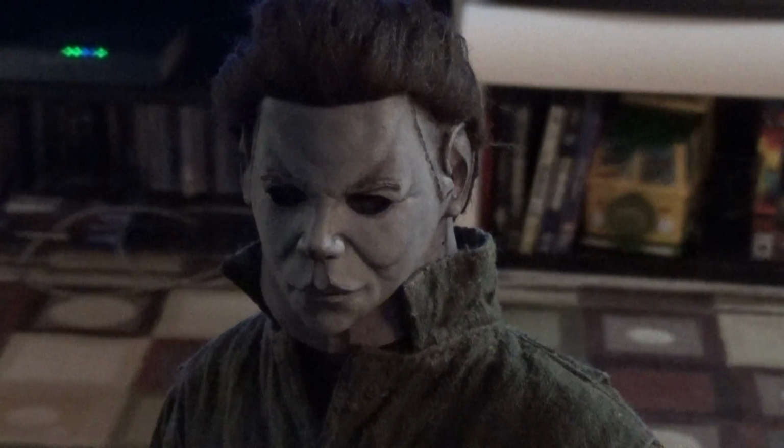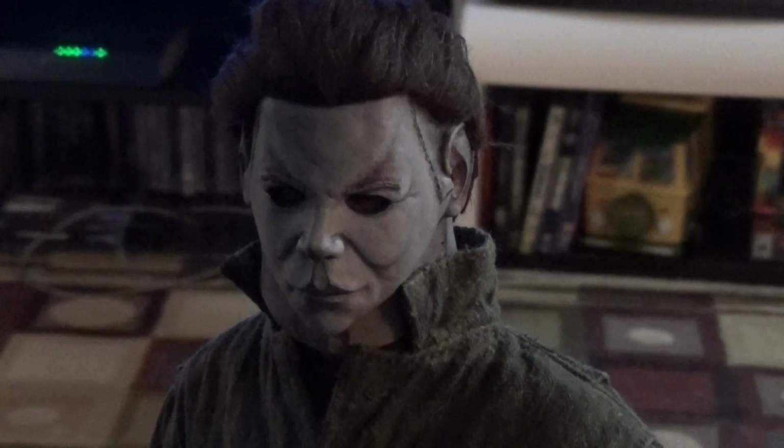I mean, Michael Myers, especially this last month or so, seems like the very appropriate thing to have. It's Halloween anyways, so might as well have a classic Michael Myers. So happy right now. So I'm gonna shut the camera off so I can admire this with my actual eyes and not through a digital screen.